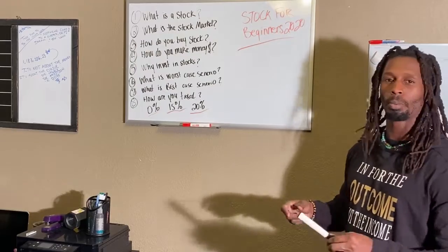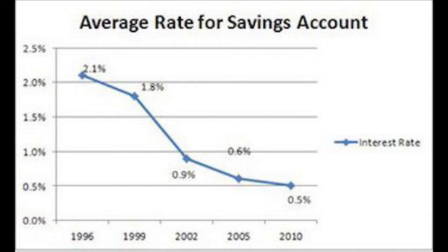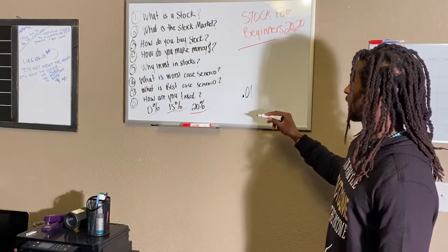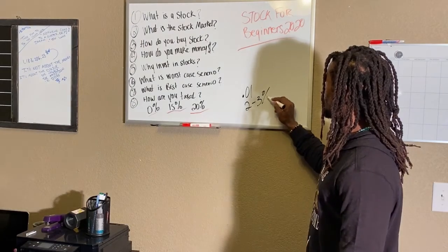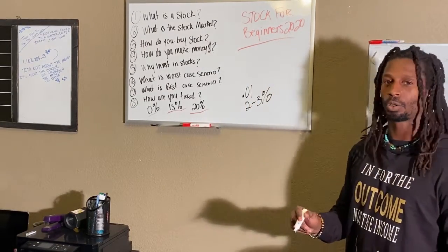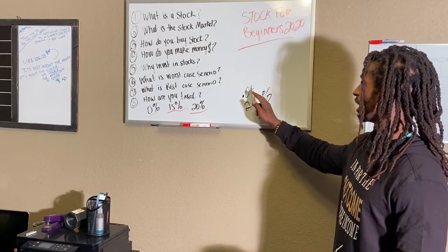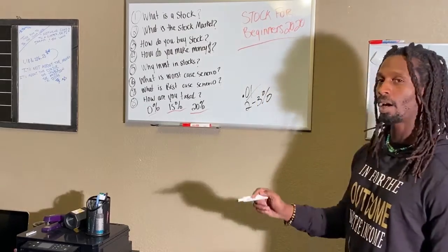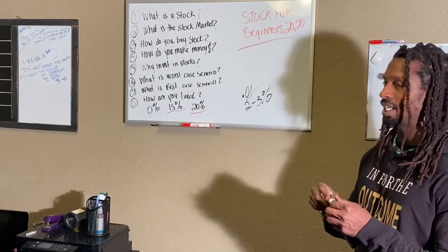So if you put your money in a bank account because you want to save, most bank accounts are gonna give you in a savings account 0.01%, or it might be 0.001. But inflation is on average 2 to 3% a year. So wealthy people don't put their money in a bank account, because with the interest you're gonna receive in a bank account and inflation at 2 to 3% a year, you're actually losing your money in a savings account.